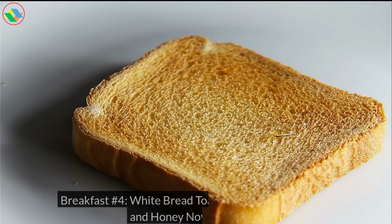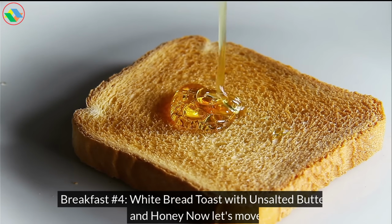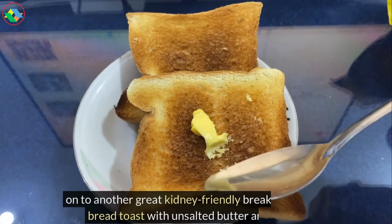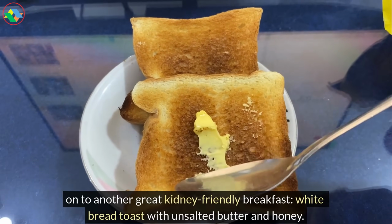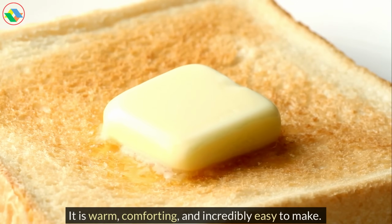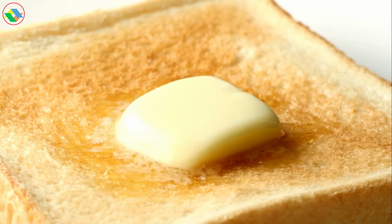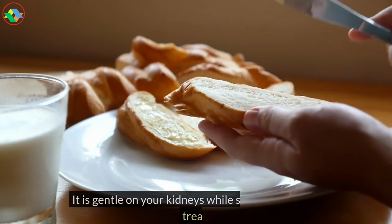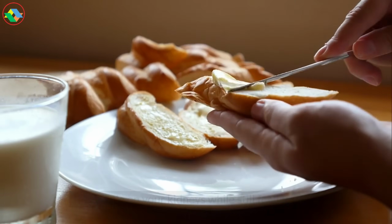Breakfast number 4, white bread toast with unsalted butter and honey. Now let's move on to another great kidney-friendly breakfast, white bread toast with unsalted butter and honey. It is warm, comforting, and incredibly easy to make. But the best part? It is gentle on your kidneys while still feeling like a treat.